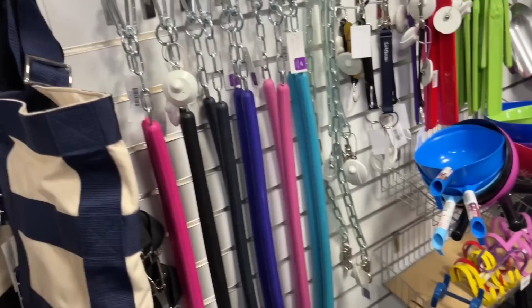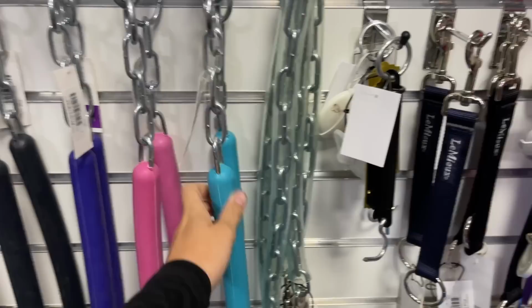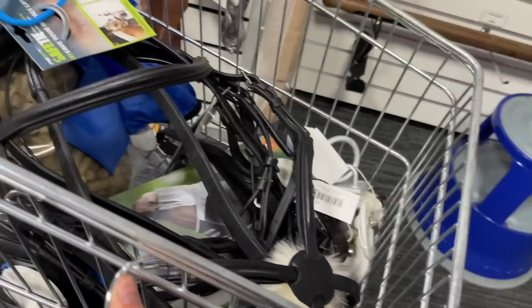How much is it? These look really nice. I think I'm going to treat myself to this today. I've wanted a stable thing for so long, and I've been a bit unsure about these chains because I just don't think Choccy would respect it, whereas I think something like this he would. So I'm going to treat myself today to this. Oh my gosh, it's stuck. Okay, in we go.